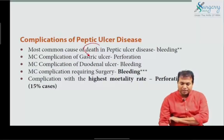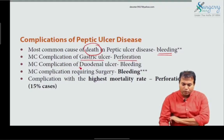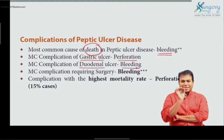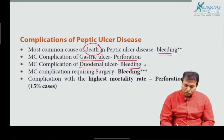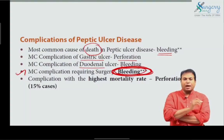Most common cause of death in peptic ulcer is bleeding. Most common complication of gastric ulcer is perforation, and of duodenal ulcer is bleeding. And the most common complication requiring surgery is a repeat question. So please don't forget, the common complication requiring surgery is bleeding. And don't get confused with this question.